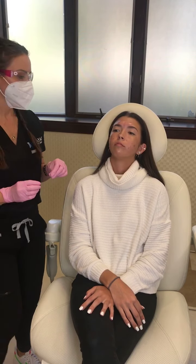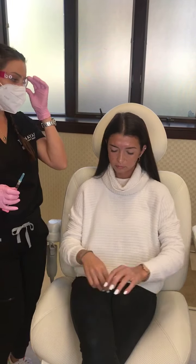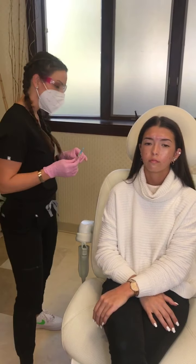And does lip filler last as long as other areas of the face for filler? I would say no. Lips are going to be more quick to metabolize. So lips I call a high traffic area. We're talking, we're chewing, we're moving our mouth a ton. So filler does seem to metabolize a bit faster in the lips than say something more sedentary like the under eyes. But I typically see patients get close to a year out of lip filler before they're desiring a touch-up.